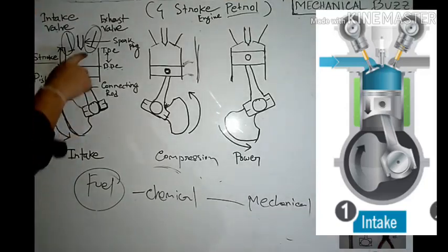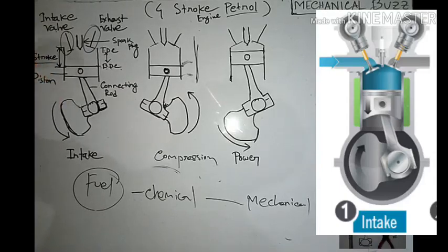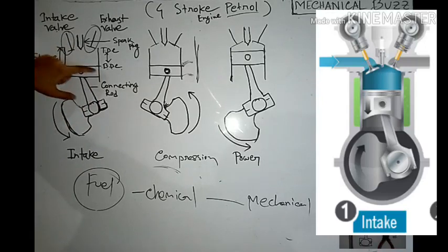When it comes down, a vacuum is created, and the intake valve, which lets anything enter the cylinder, will open, and the cylinder will suck in air from the atmosphere. When the air comes, it takes some fuel and mixes with it, and enters with the help of the vacuum pressure inside the cylinder. It will keep entering until the piston reaches BDC.